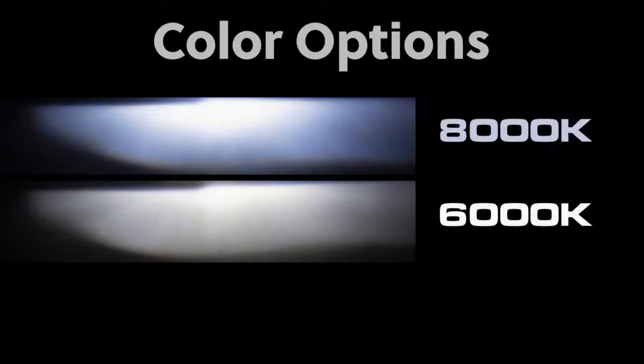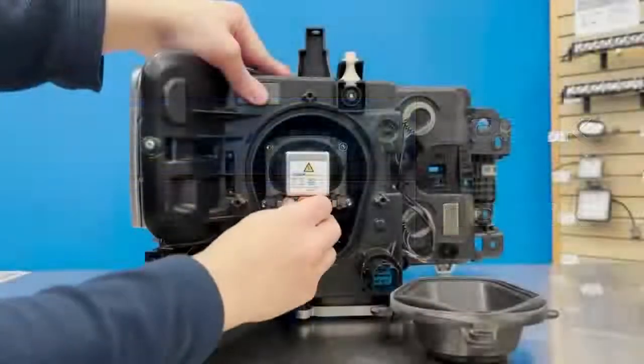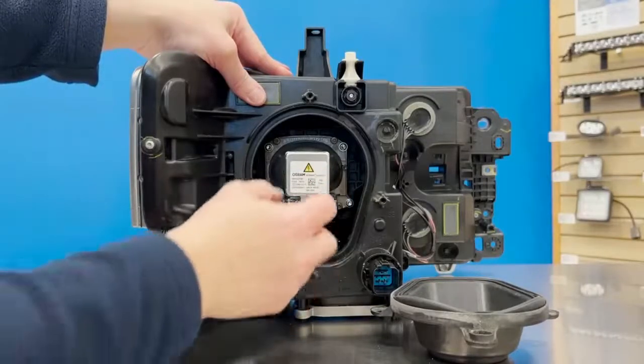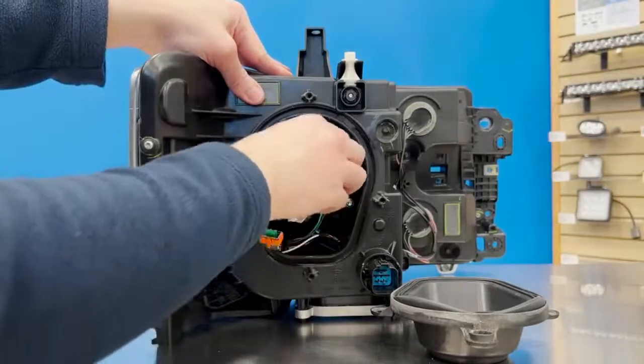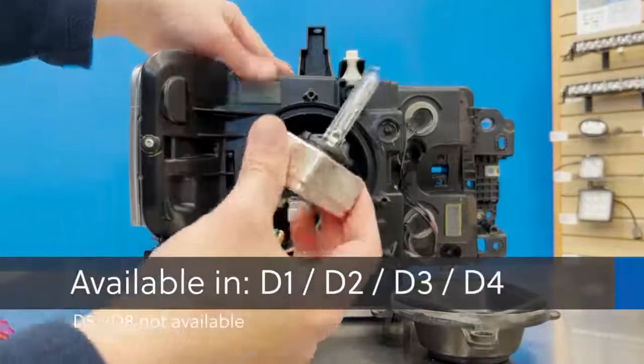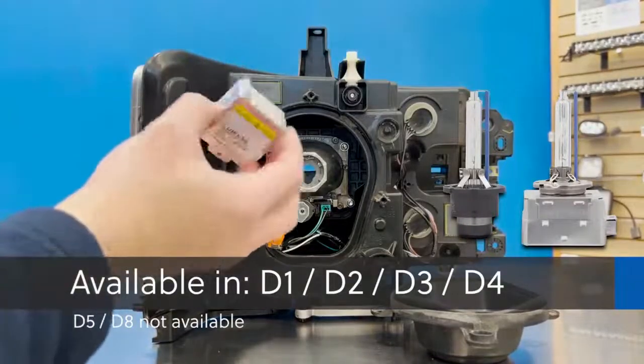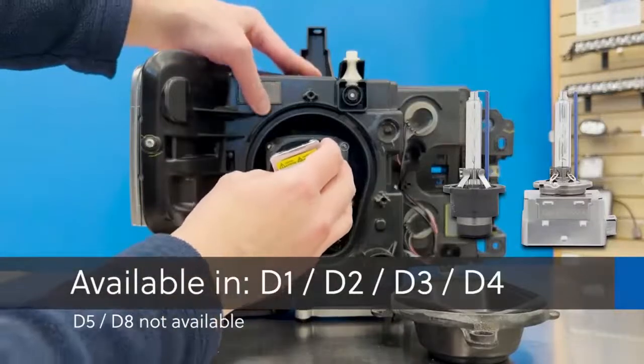A lot of people find that they prefer a 6000K pure white or 8000K slight blue color to the light when driving, making these bulbs the most popular component we sell for factory Xenon systems. Many drivers would customize the color as soon as they get the vehicle. Lumens Hpl Xenon bulbs are built to the same specifications, if not exceeds the quality of factory bulbs. We offer these bulbs in D1, D2, D3, and D4 bulb types. D5 and D8 are not offered, as we recommend converting to LEDs for them.